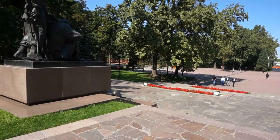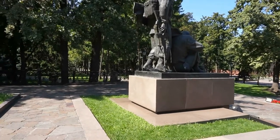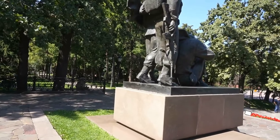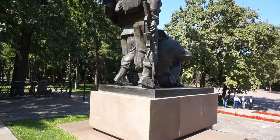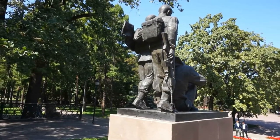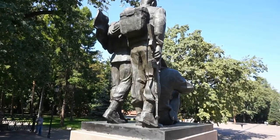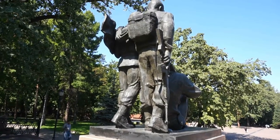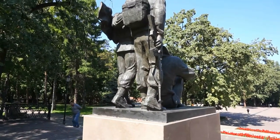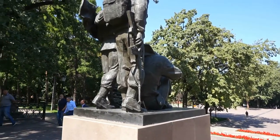And here in one corner of the park, we find a monument to the fallen Kazakhs that died during the war in Afghanistan in the 1980s. A war that the world has largely forgotten. It shows two soldiers tending a wounded soldier right there in front of them.